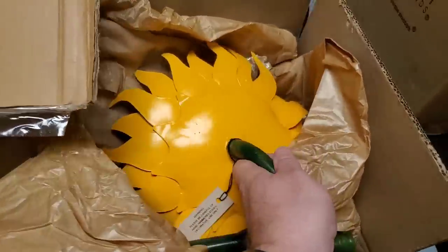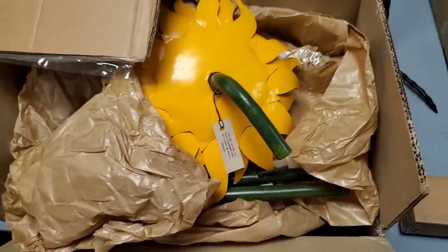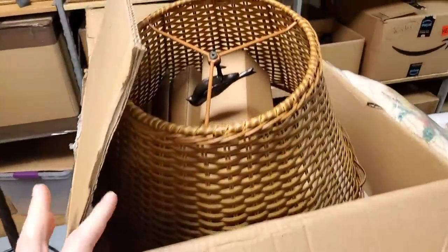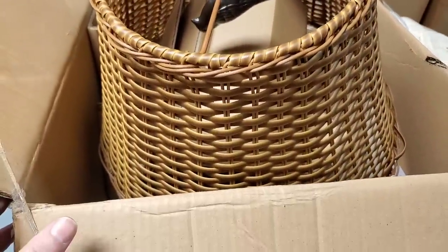All right, then we have the semicircle floor mat there. $30 is what we're going to do that for. Then we have the single sunflower, basically yard art, $40 for that. Then we have the brown bird lamp, $50.